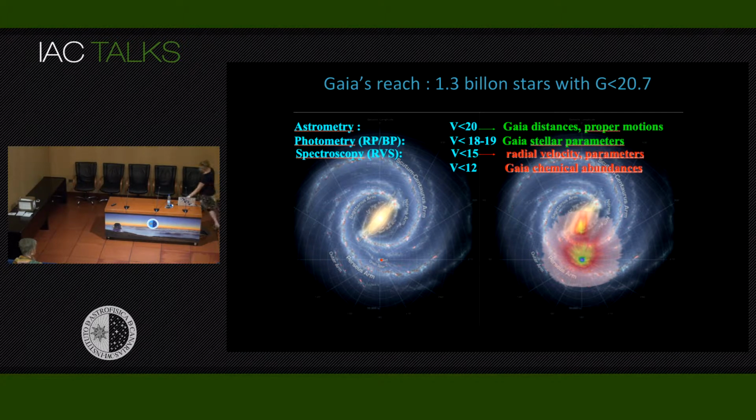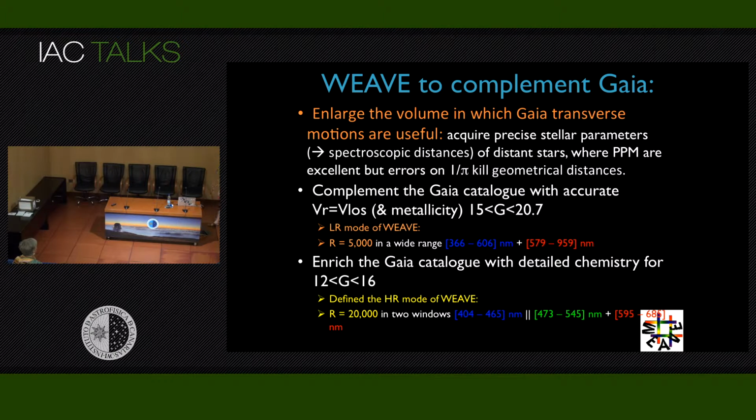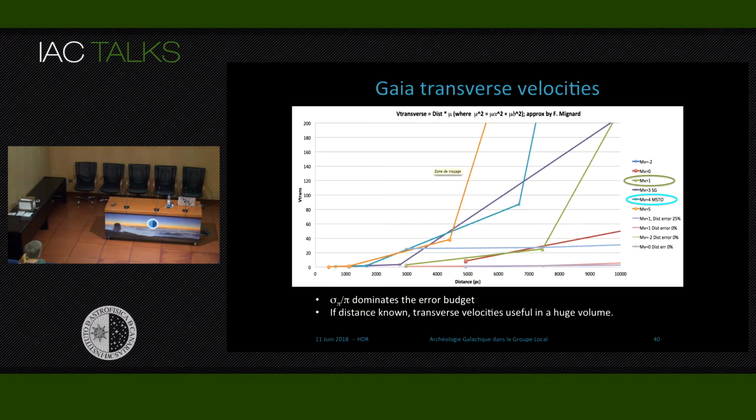And so the idea is that from the ground, we can help and really release the power of Gaia also by making these things available, radial velocities, chemistry, and stellar parameters, for stars that Gaia won't be doing properly on board. So the first motivation is, in fact, to enlarge the volume in which the Gaia transverse motions are useful. So basically, you have proper motions, and to transform them into kilometers per second, you need to know the distance. And if you do the exercise, you see that, in fact, in the error budget of the transverse velocities, what dominates is always the distance error, always.